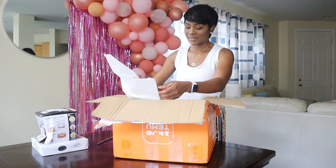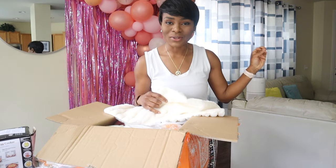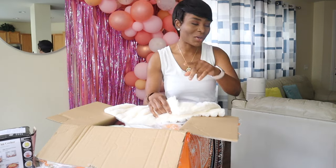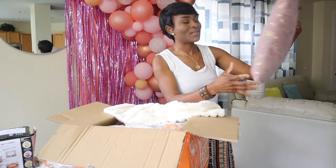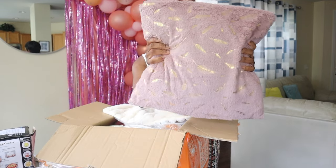What is this bag? This is another cushion cover. I think I got two. I really love the ones I got the last time. Let me show you guys, because I have them right here. So this is one of the ones I got the last time. Look how nice it is on my cushions.